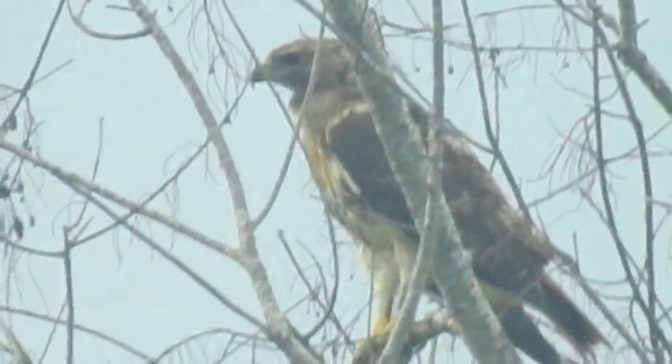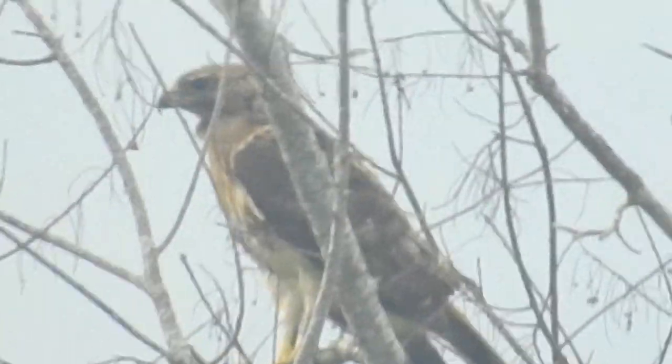Yeah, he sees this white car, are you kidding me? It sticks out like a sore thumb. Yeah, juveniles aren't exactly like adults, though, with the trees. Juveniles are stupid, is that what you're saying? No, juveniles aren't stupid, it's just that they're just learning.